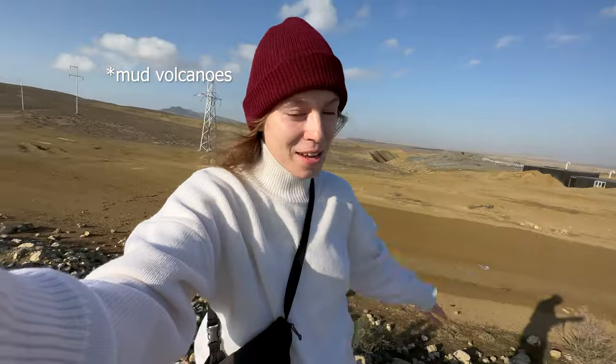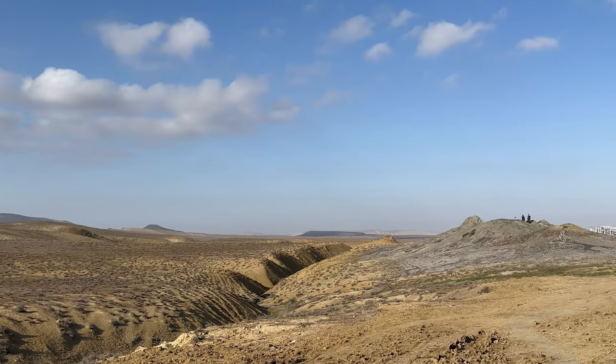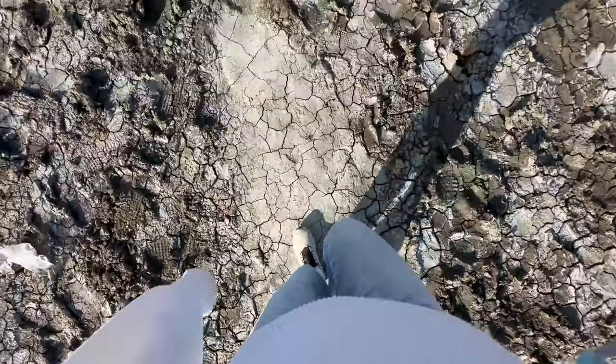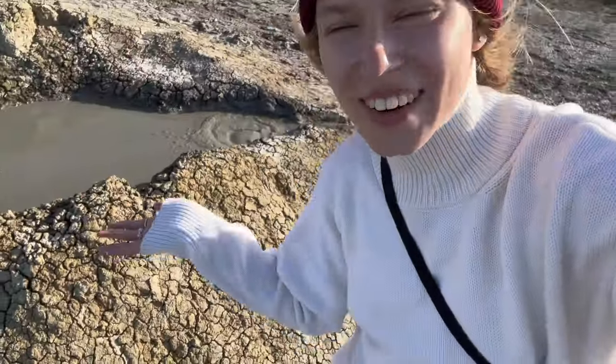We came to the volcano, and it's not a classic volcano, but a dirt volcano. I don't know if it's the right name, but just look at this cute little volcano. It's so small, but it's real, it's here.